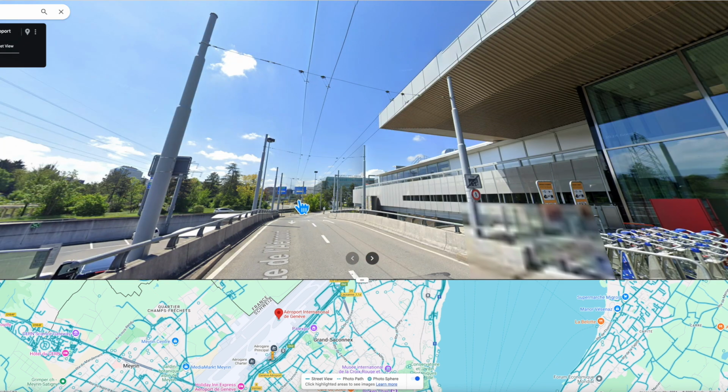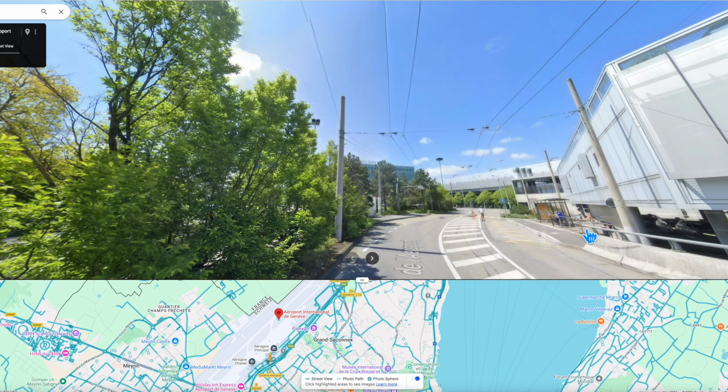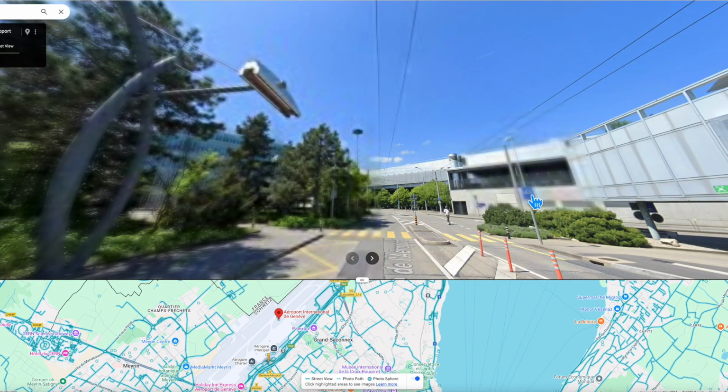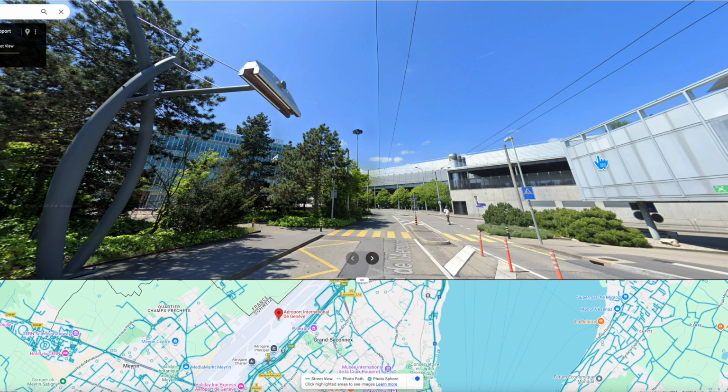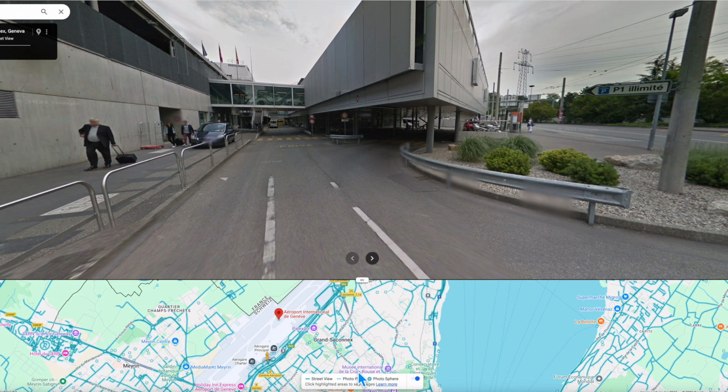And I'll start with the cheapest option, which I've tried several times, and it's always kind of a nuisance, which is off-site parking. So basically, if you look up, there are different parking lots around that you can go to, and then they will have a shuttle bus to the airport, and when you arrive back, they'll come and pick you up and take you back to your car. Always a bit of a nuisance, but you can save quite a bit of money. For about 10 francs a day, you can get parking there.